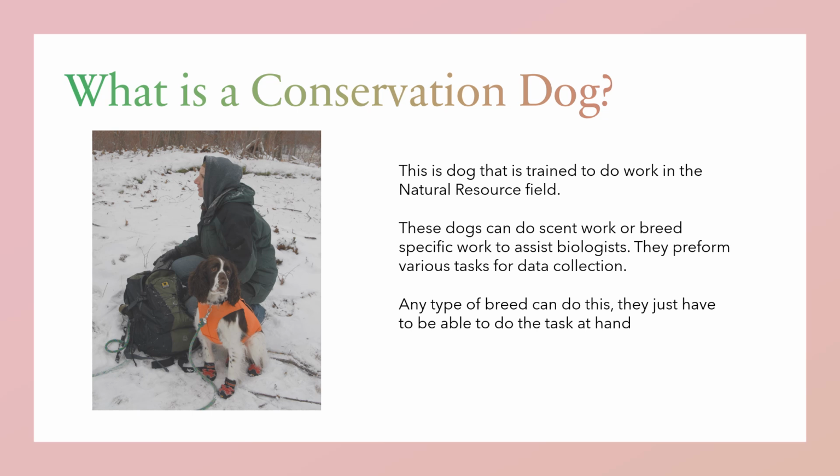A conservation dog is a dog that is trained to work in a natural resource field. Natural resource field is anything with the environment, and it could be plants, animals, bacteria, mold, pests, anything like that. So these dogs can do scent work or breed-specific work to assist biologists. They perform various tasks for data collection.